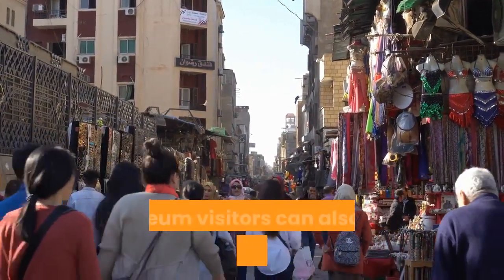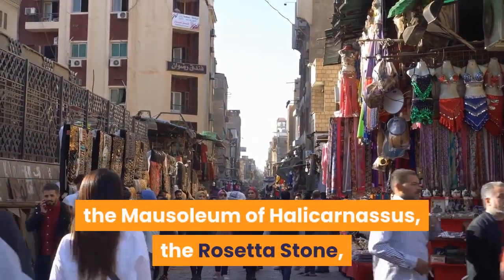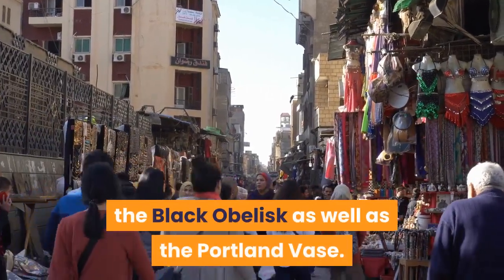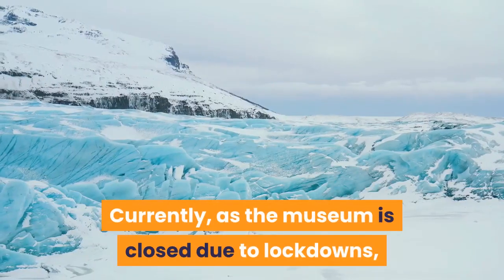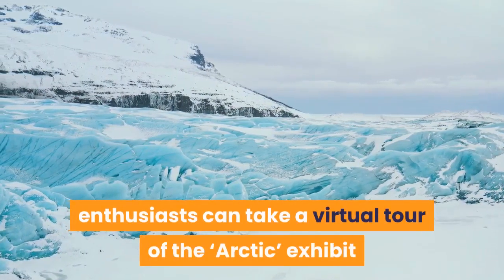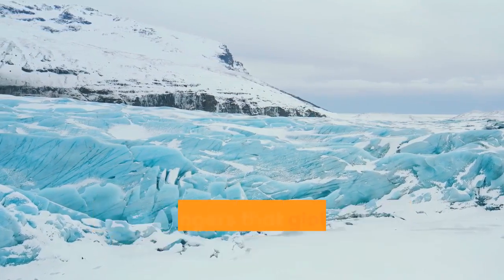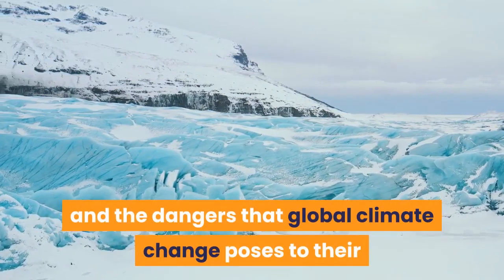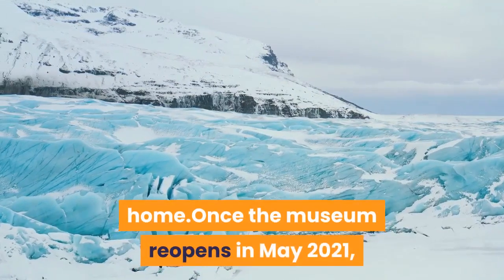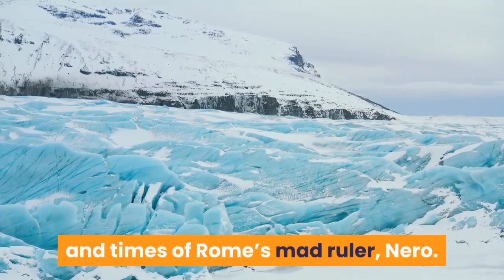At the British Museum, visitors can also see the Elgin Marbles, the Mausoleum of Halicarnassus, the Rosetta Stone, the Black Obelisk, as well as the Portland Vase. Currently, as the museum is closed due to lockdowns, enthusiasts can take a virtual tour of the Arctic exhibit that depicts the culture of the indigenous Arctic peoples and the dangers that global climate change poses to their home. Once the museum reopens in May 2021, a temporary exhibit will explore the life and times of Rome's mad ruler, Nero.